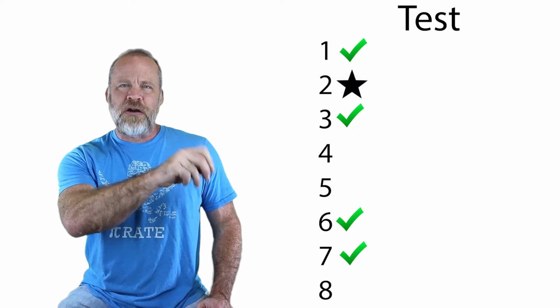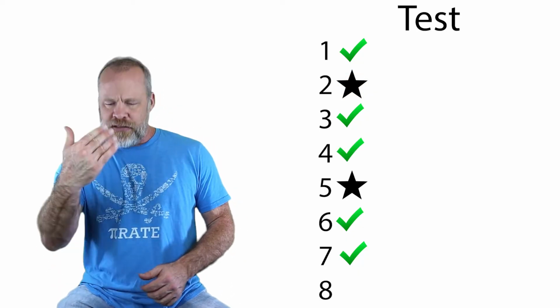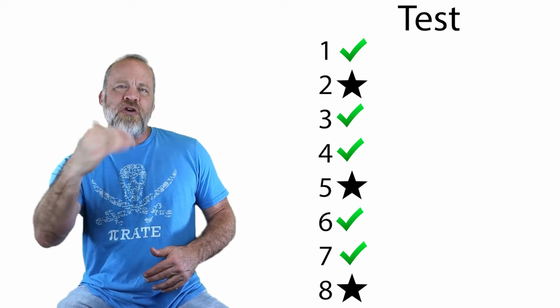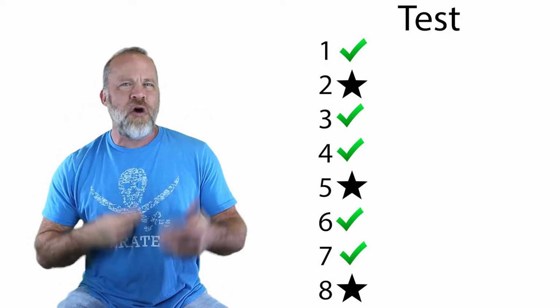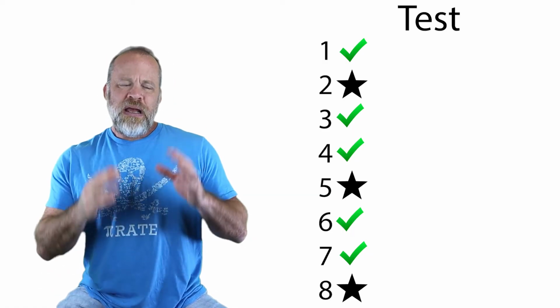Instead, put a little star or a check mark to let yourself know that you've skipped it, and then go through and answer the next questions. Answer the questions that come easy for you, that you know right away. Then when you're done with the test, go back and look at all the starred or check marked questions. And by doing that, you're keeping your brain relaxed.